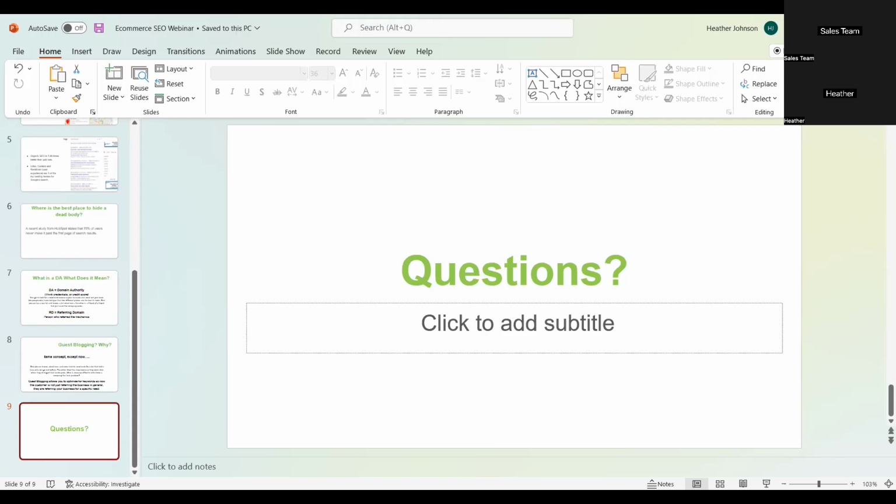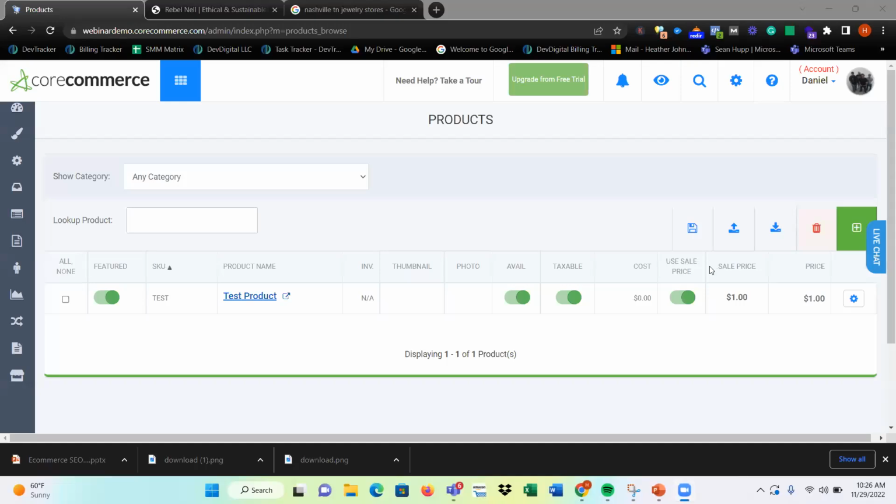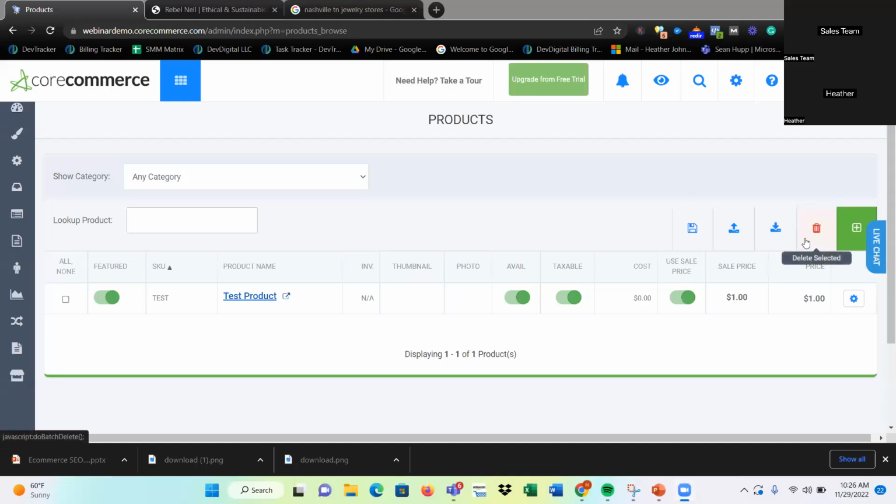So when we're looking at editing the product, let's go ahead and see what all options we have from an SEO standpoint. I'm not sure we're seeing the screen. It looks like it still has a slideshow up. Oh, it says I'm paused. Let me figure out why that is. Thank you, Daniel. All right, are we able to see the screen now? Yes, much better. Okay, perfect.